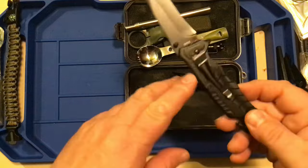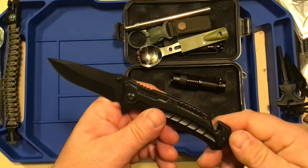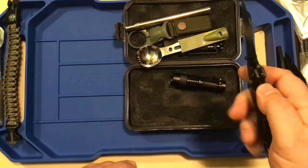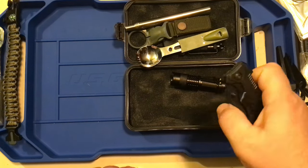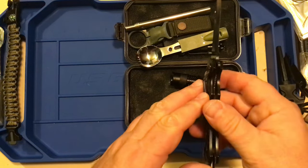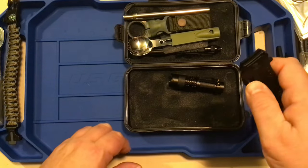One thing I don't like about it is it's a tip-down carry with the pocket clip like that. It does not look like you can transfer the pocket clip over to the other side, so it's just a tip down. Let's see what the action's like. Oh boy. You can flick it, thumb flick it perfectly fine. It does have a finger flip on the back. Lockup is actually really good, but oops, finger flicking this thing is definitely no way to do it.